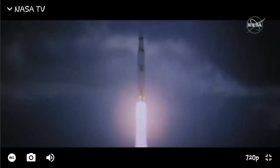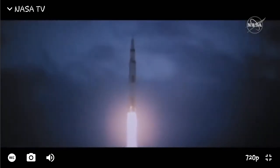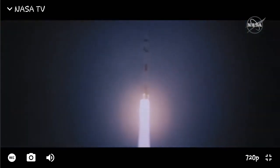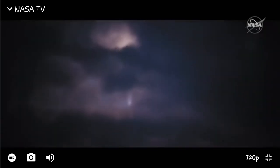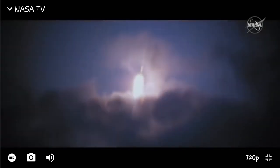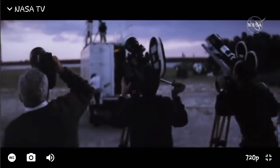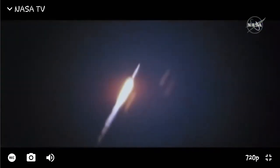That's nice. Not many of us get to see a rocket launch.